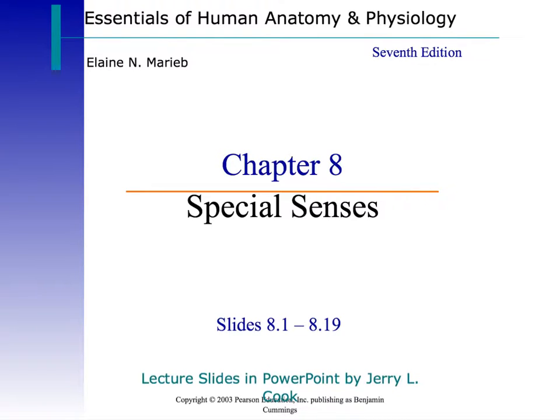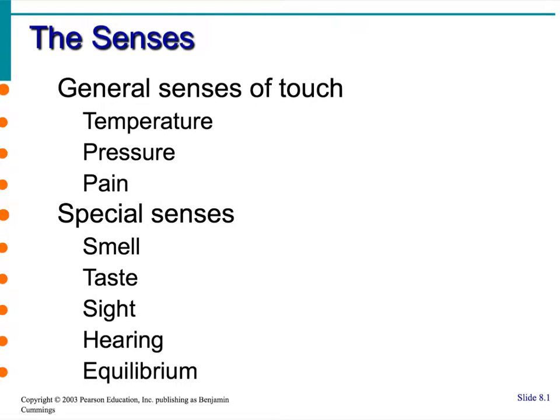These notes say special senses right here, but we're going to focus on the eye in this particular video. In general, your senses are receptors for information from the outside environment. We've already talked about the general senses of touch, so those include temperature, pressure, and pain, as you can see here. And then you have special senses, and they vary from small receptors like smell and taste to complex organ systems like your sight and your hearing, and also your equilibrium, which is involved in your ear. Today we're going to focus on sight.